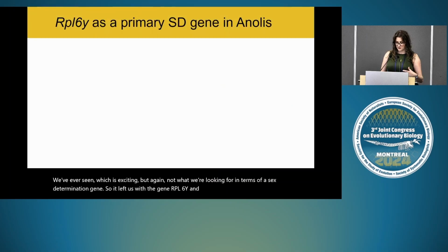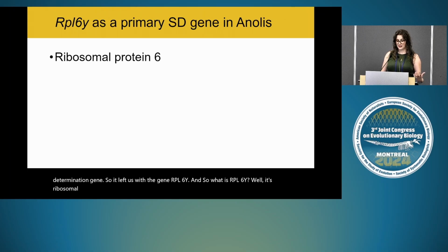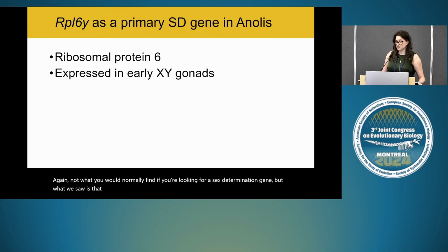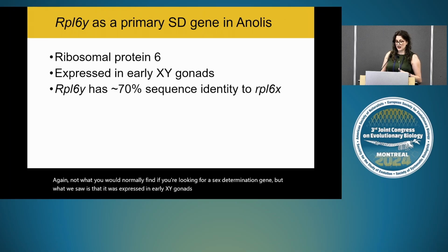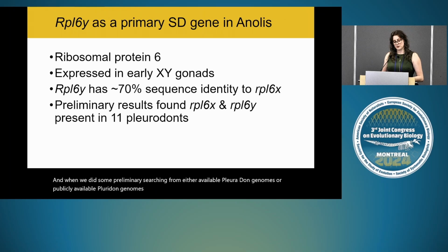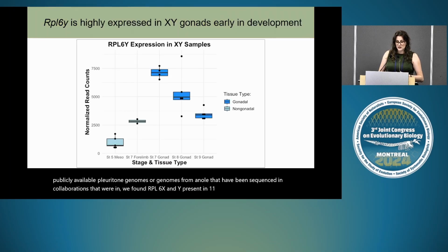And so what is RPL6Y? Well, it's ribosomal protein L6. Again, not what you would normally find if you're looking for a sex determination gene. But what we saw is that it was expressed in early XY gonads, and that RPL6Y has only about 70% sequence identity to RPL6X. When we did some preliminary searching from publicly available pleurodont genomes or genomes from anoles that have been sequenced in collaborations that we're in, we found RPL6X and Y present in 11 pleurodonts. So what does it look like?